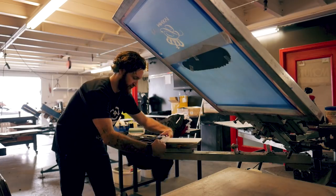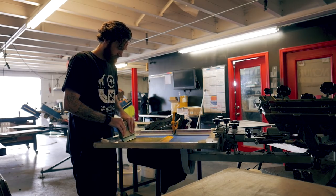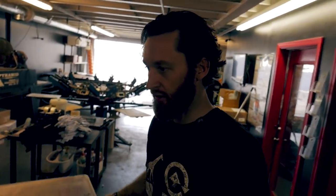Got the dryer to the temperature we needed it to be at. Now we can do our first sample print. Just one. First hit of gold, it's super transparent. Hopefully the second pass will opaque it up and it'll be an acceptable print.